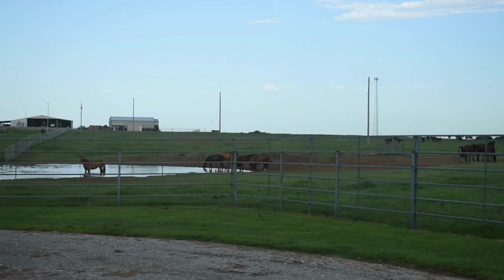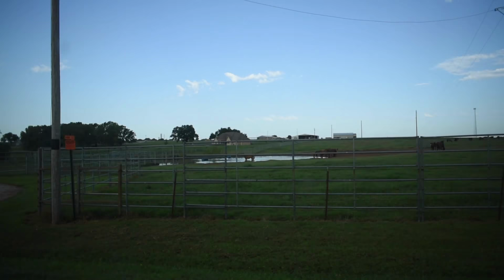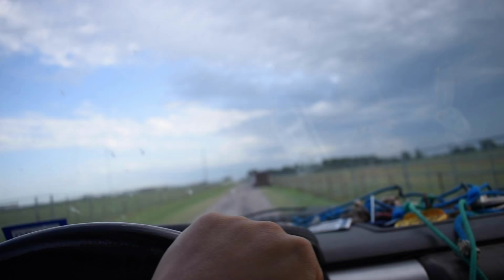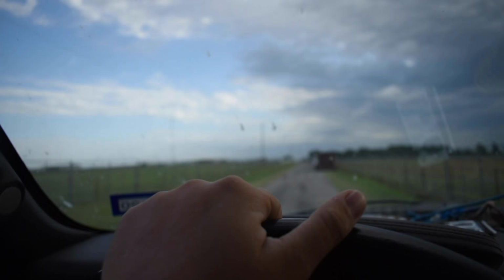There are some of the Mustangs that are not offered for adoption today. As you can see, they've got lots of water. Oh my goodness. Hang on, this horse is my spirit animal. I want that one. Just chilling in the pond by itself. All right, we're gonna see if we can pull up closer, hopefully.